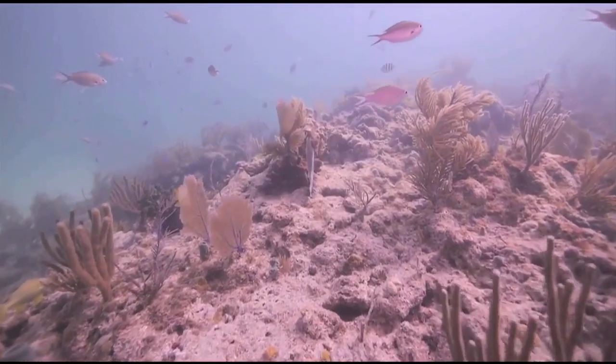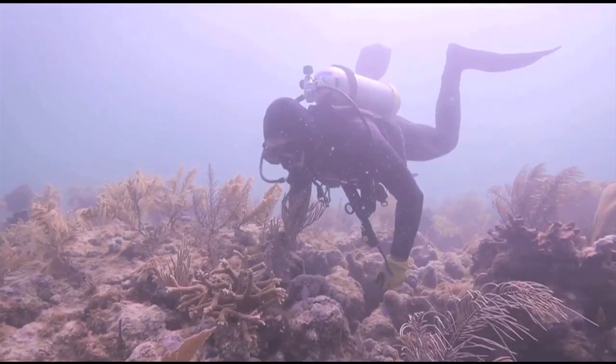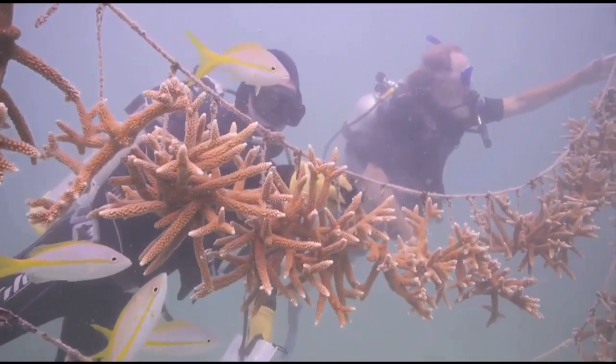People have asked me what it'll cost to restore all the corals back to the way they remember. But I have to ask them, what will it cost if we don't do anything?